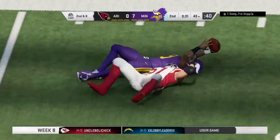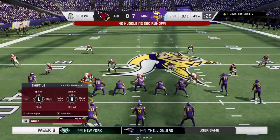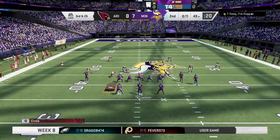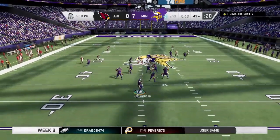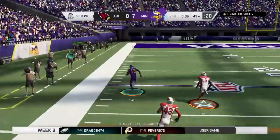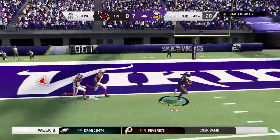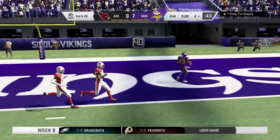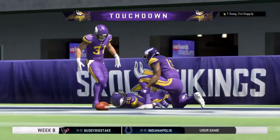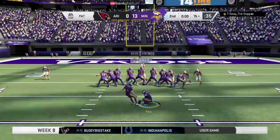And a big loss here as he's taken down. Here we go. Here's Jackson on 3rd and long. Got an open man. It's Michael Gallup. And he's in for the touchdown on the final play of the first half. The prayer is answered. How did they get that done?